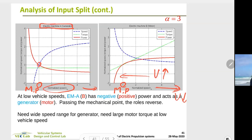So that's what it means physically, okay? And why, like I said, are we doing all of this? To make the analysis simpler and easier to visualize, we need to do lots of normalization, okay? So that the analytical analysis becomes feasible.